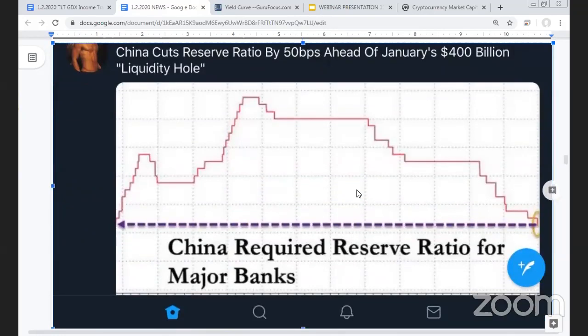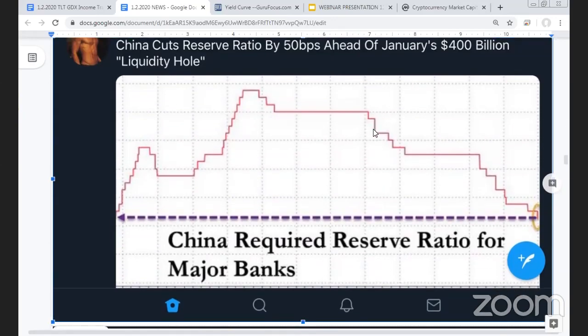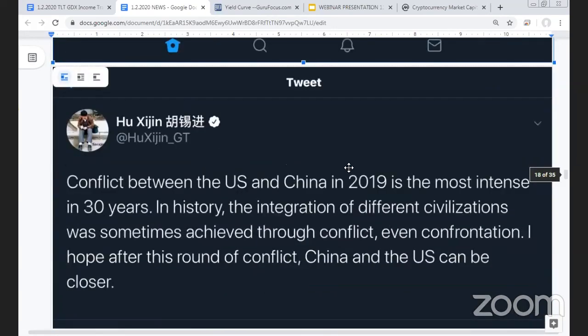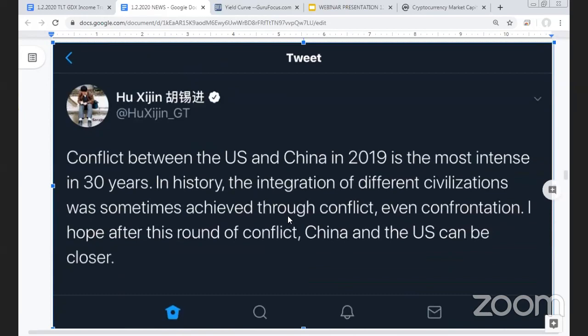China is showing signs of easing, which is critical for emerging markets. And they've done this by lowering rates and releasing about $100 billion of cash. So also showing that they are joining in with Japan, the ECB, and the Fed to ease monetary policy.